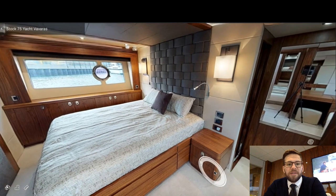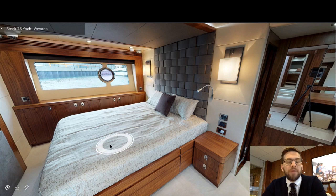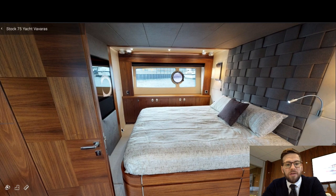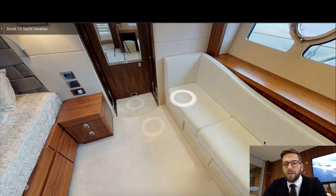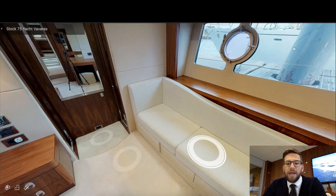So the master has got its own fantastic bespoke headboard here, carrying those grey colours all the way throughout the boat that we've seen so far. You've got these fantastic windows which are replicated upstairs as well. You've got fantastic storage underneath these beds here, great reading lights and also spotlights next to the bed. You've got full TV in this bulkhead just over here that you can see. And if I spin us back round, you've got this lovely seating group, kind of chaise longue slash sofa, just underneath this window here as well.